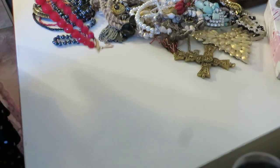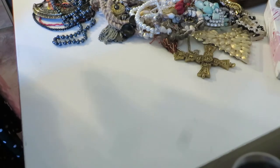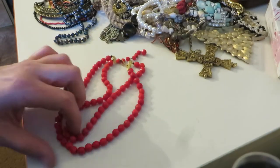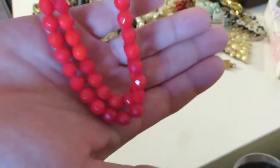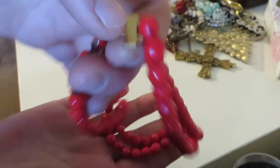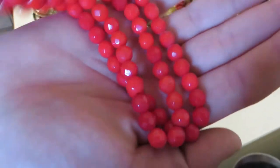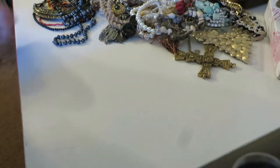This is a vintage necklace. And it is actually glass beads. So these have that look of like the acrylic beads or Bakelite or whatever, but they're actually glass beads. This necklace is pretty small too, and I haven't worn it yet. Because I don't have anything to wear it with. It's super fancy. I'll probably sell that one.